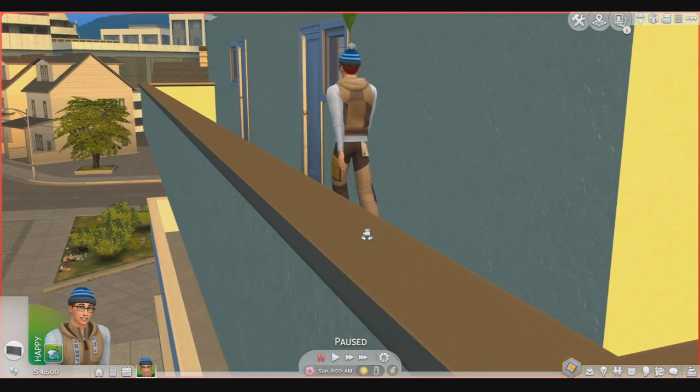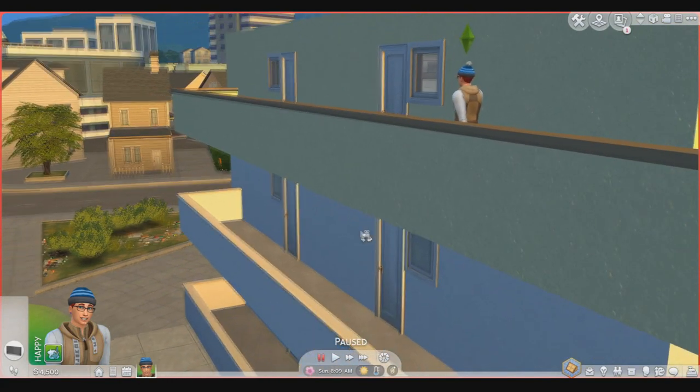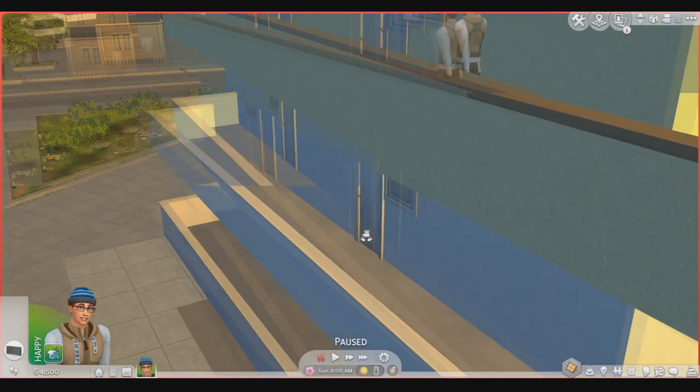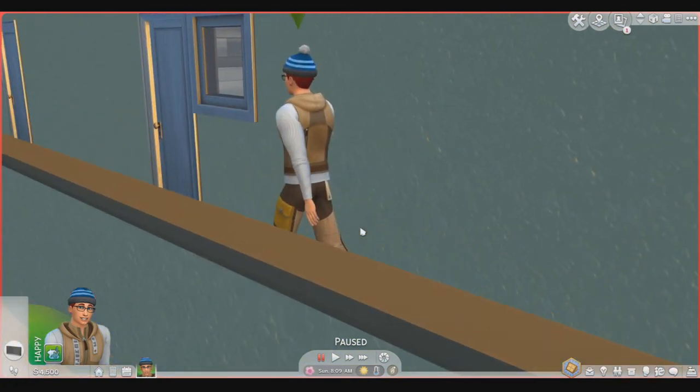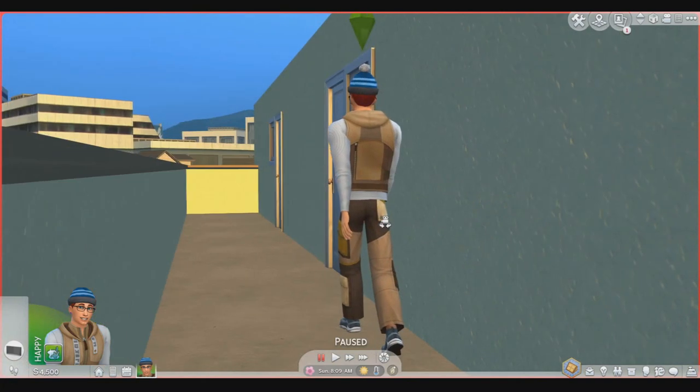And this is how we get into our... Oh, it's a three-story. Okay, yeah, it's a three-story. That ain't bad, I guess. We're on the third story. And we have to take an outside balcony to get to our apartment? I don't know how to feel about that.